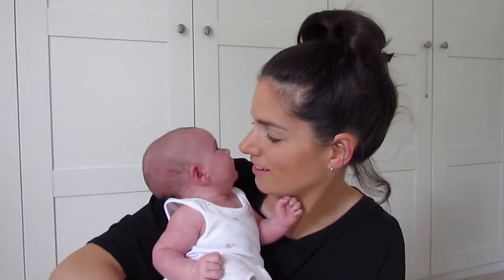I'll get her in a minute and show you. She's actually asleep, but I'll get her and show you. Her head is massive. So this is little Miss Mollie.